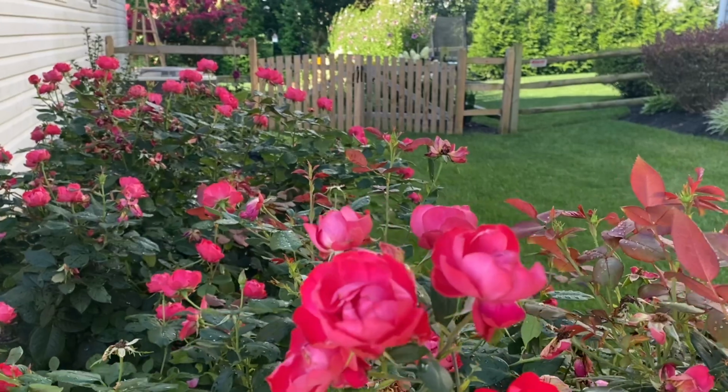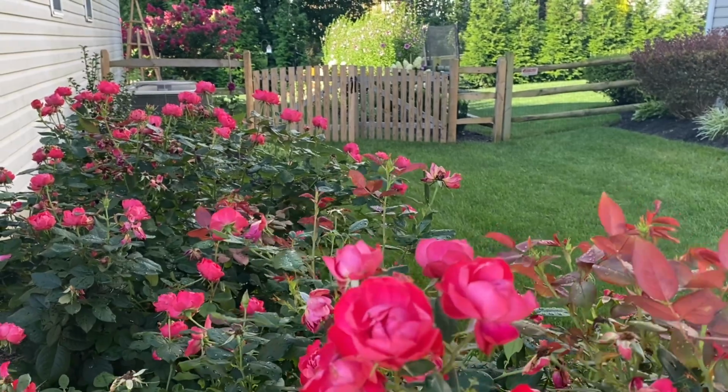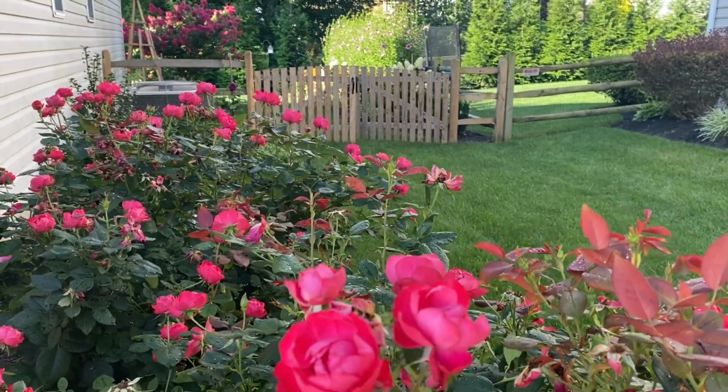I'm gonna start out here by my roses and my allium. These are the Proven Winners Oh So Easy Red Rose, and they are beautiful. They have been blooming all season long from June until now, which is the middle of August, which I can hardly believe. That's just crazy to me. But they just look so good from June until October, when we might get a frost.